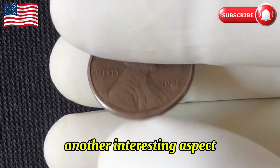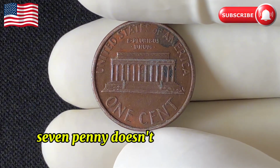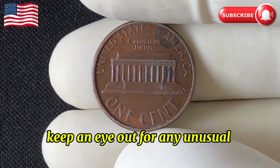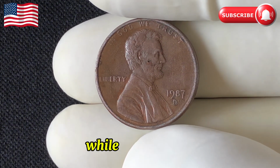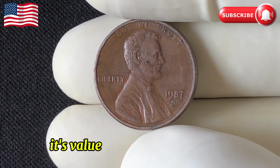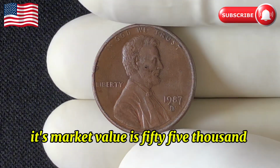Another interesting aspect is the presence of any special variations or errors. While the 1987 penny doesn't have known major error varieties, keep an eye out for any unusual features, like double dies or off-center strikes, which could increase its value. In general, while the 1987 penny isn't typically worth a fortune, its value can still be significant to the right collector. Finally, its market value is $55,000.